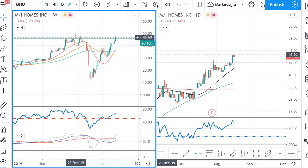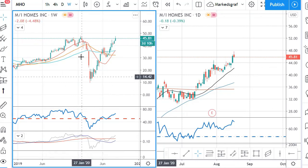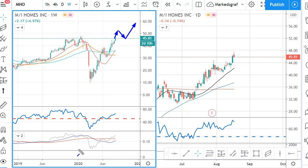Some would say that they would wait to see a break of these tops here. I'm not too concerned about them, but if you want to, you can wait until they are broken and then wait for the retracement here and then get in a bit later, but at a more secure point. All right, on to the next one.